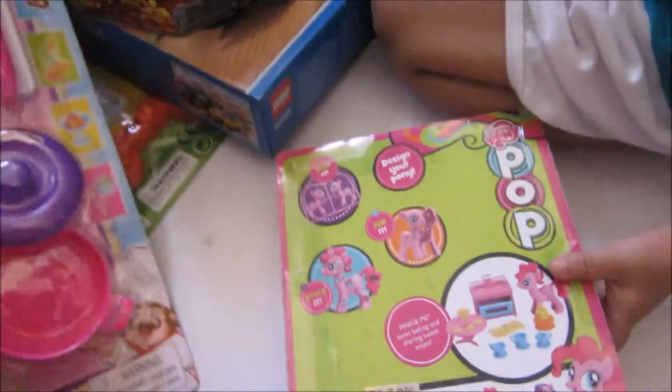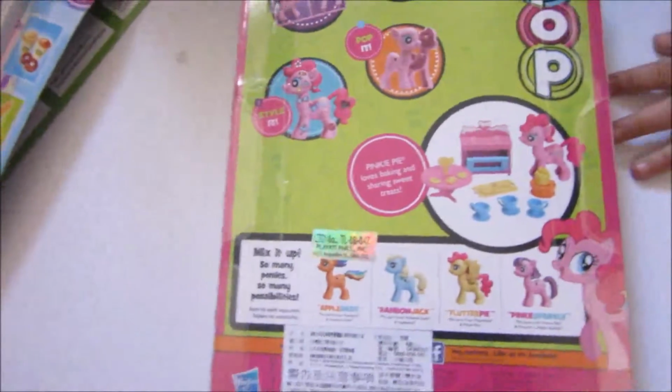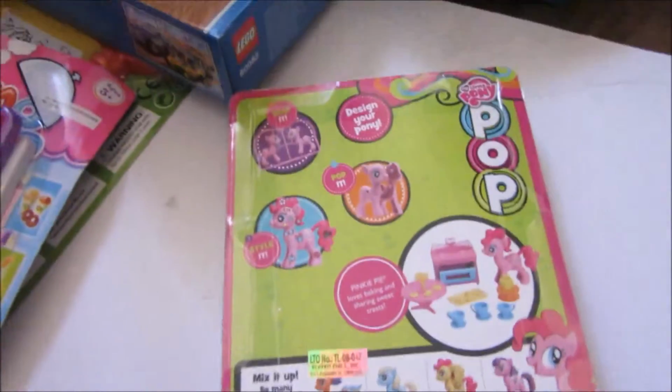So, there you have it. That's our haul for today. Please join us next time when we unbox the monster trucks and also the Lego sets.